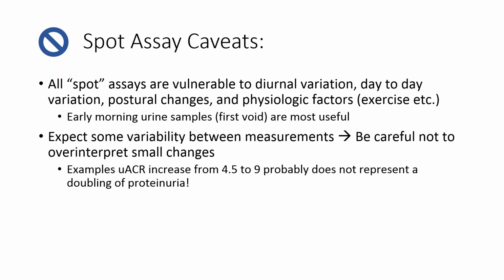So an example that I often give is that urine ACR that increases from 4.5 to 9 probably doesn't represent a doubling of proteinuria, but patients get quite worried about that. So it's important to look at a trend over time and not interpret small changes. So a change from 4.5 to 9 may not be significant, but a change from 4.5 to 45 is, of course, significant.